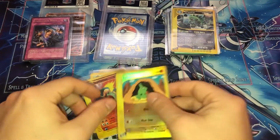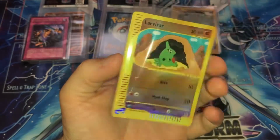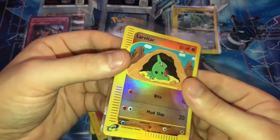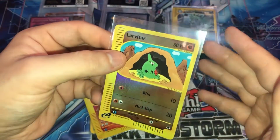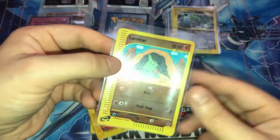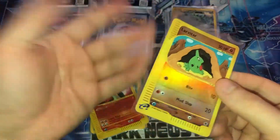Speaking of Tyranitar, I just like Larvitar, and I never had one of these before. So this is the reverse rare from the Expedition set, from the same set. And even though this is not a holo, this is not a rare card, I like the reverse rares of Pokemon that I like because it's not like, oh, I'll just buy a couple packs of this. Which again, these packs are like $500 a piece.